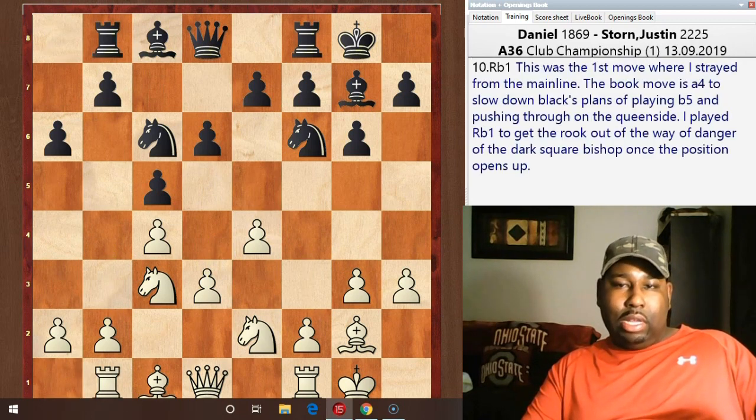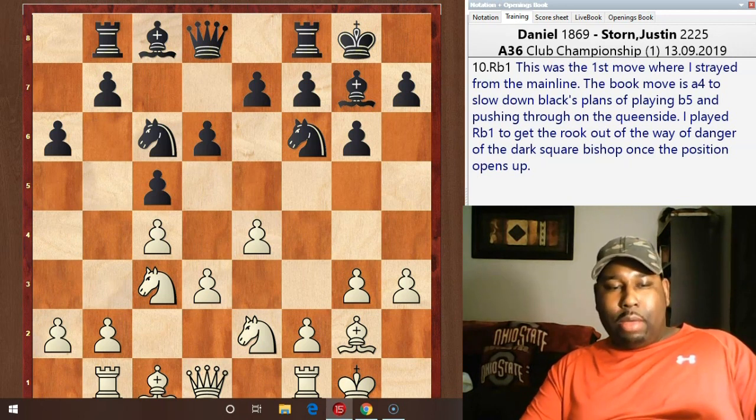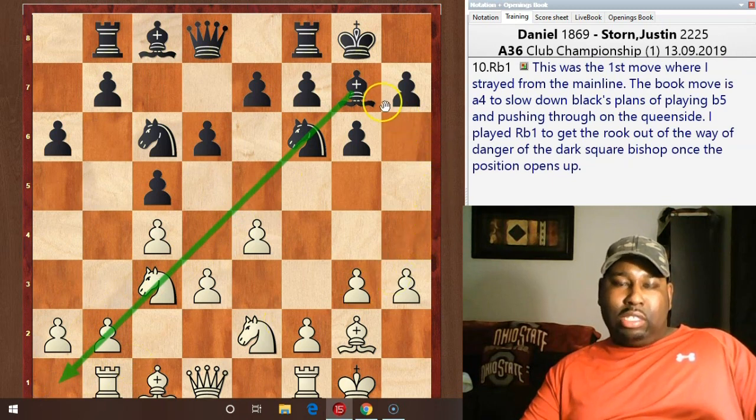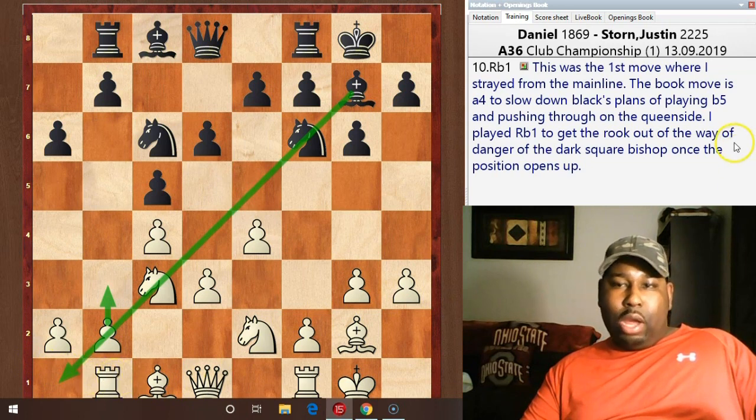Rook b8, rook b1. Now this was the first move that is not quite as popular as the previous moves I've played. a4 is the main line here, but I played rook b1 because I like to get my rook out of the way of his dark square bishop, because his dark square bishop is eyeing that diagonal there, and there can be a lot of tactics that come about, especially if I ever play b3 and then the knight gets kicked out of the way here. It can be trouble for your rook if your rook is in the corner there. It's happened to me multiple times in my chess career, and it still happens too when someone catches me off guard. So I played rook b1 here.